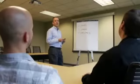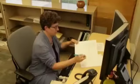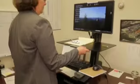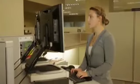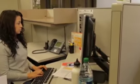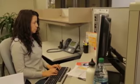Before you invest in alternative ergo, think about the kind of work you do and how the product will be used. Consider setting up a test station where employees can try it out and offer feedback. Whatever equipment you choose, whether it's new or used, innovative or improvised, it should be safe, comfortable, and provide the proper adjustability and ergonomic support.